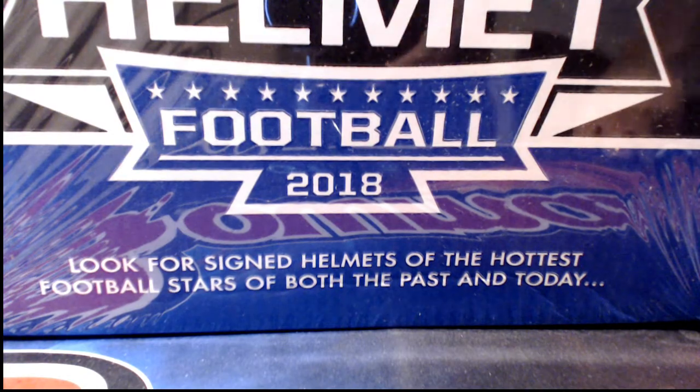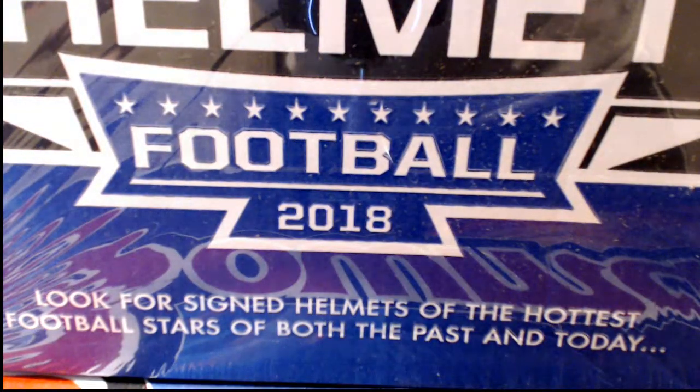Okay, we got the big case out of the way. Now let's see, there's your seal on the top, so you can see it's all nice and ready to go in there.